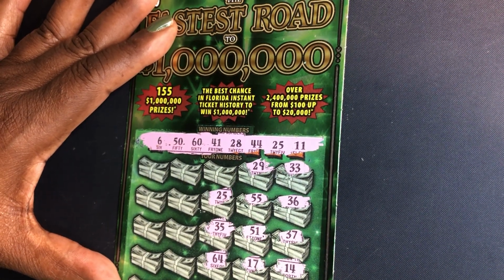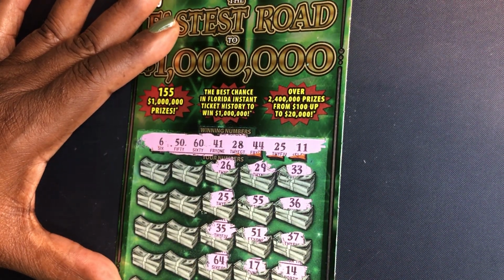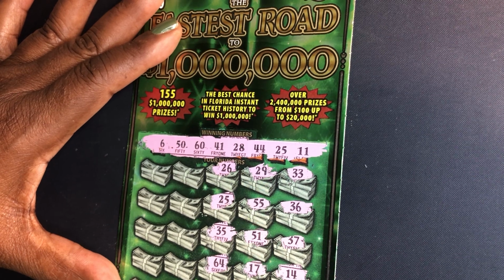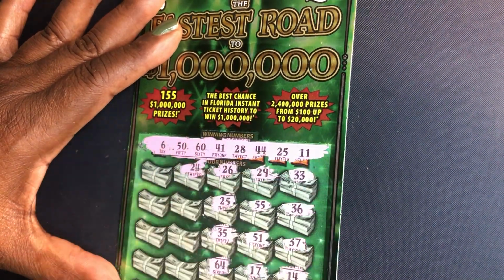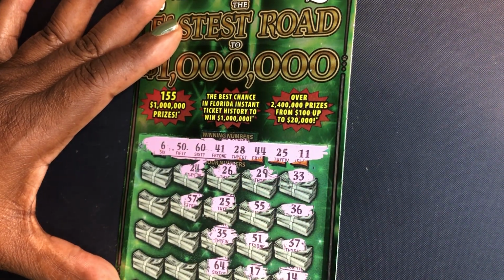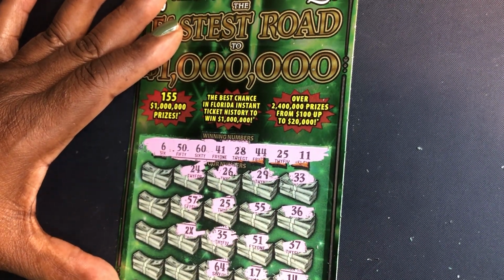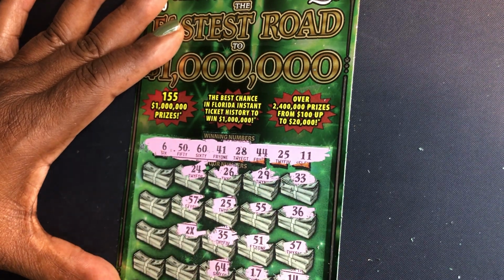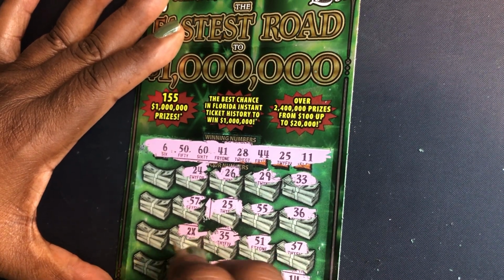25, we got cash money. 26, one off that 25. We have the 25. 24. 27, sorry, 57. We got that 2X and that's cash money. We got the 2X and the 25. We got us some money today.